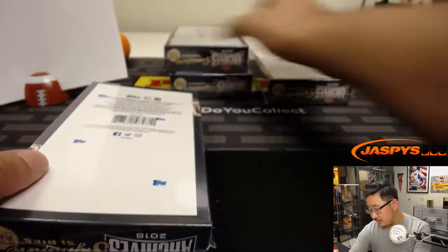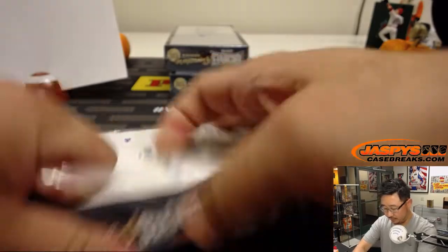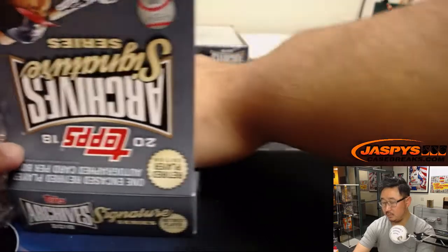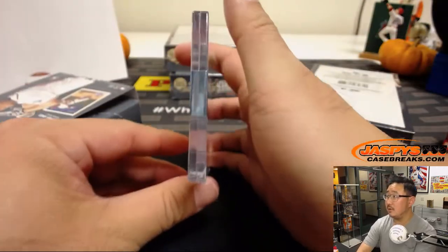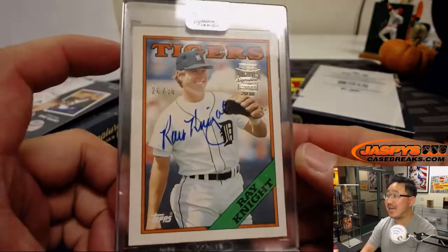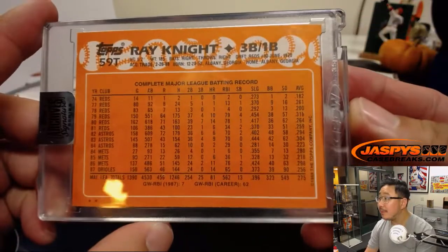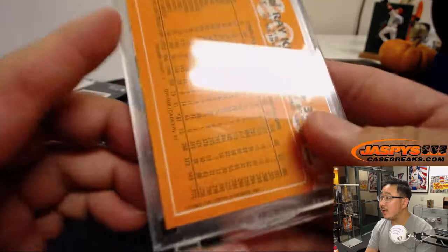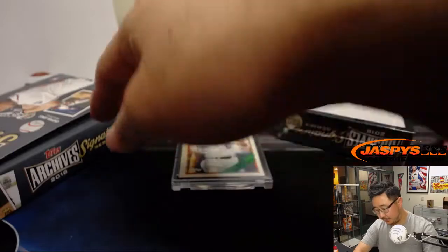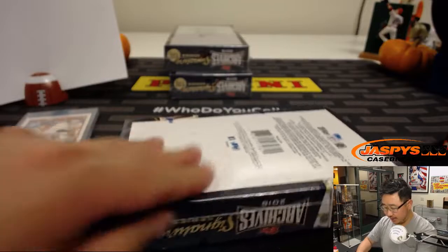There's box 1. There's box 5. Box number 1. It's Ray Knight. 26 out of 30. Nice, there it is in the old 1988 design. Ray Knight. And box 5.